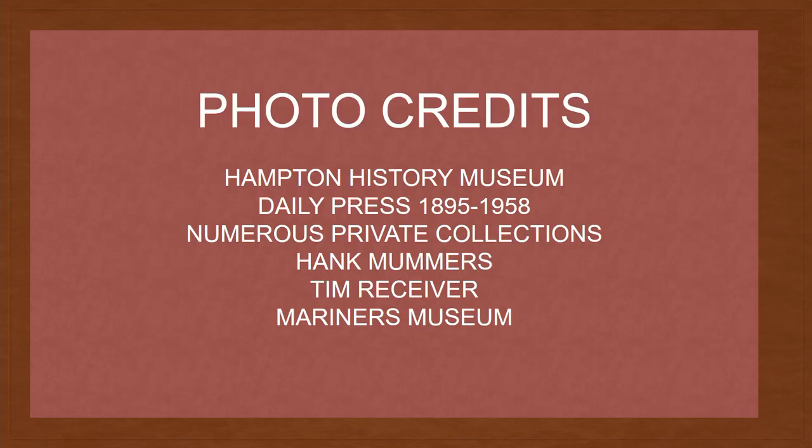And where do I get all the photos? Hampton History Museum has a great photo collection, and I'm collecting photos. I buy photos on eBay that come up once in a while of streetcars in our area and other areas, which I'm going to be donating. It all goes to the museum, which will put it on their website.